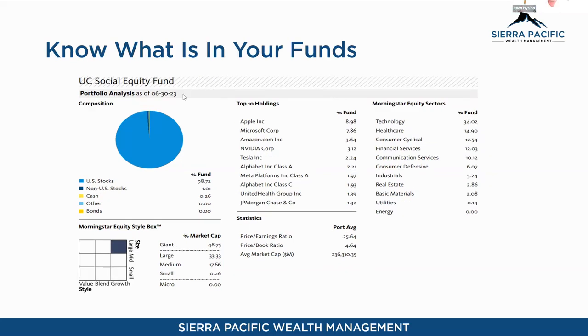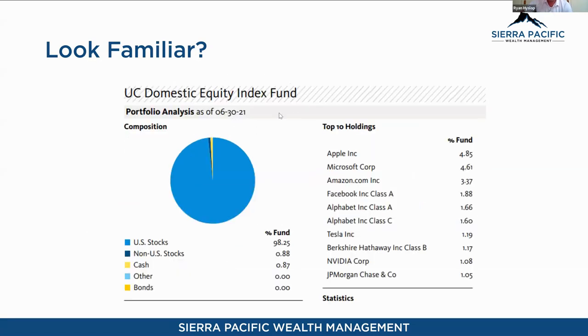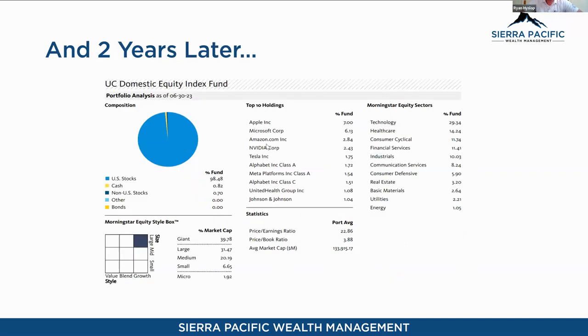So just, again, know what's in these different funds. Don't just select a bunch of different funds thinking, all right, I'm diversified because I own a bunch of different funds. This UC Social Equity, this UC Growth Company, and again, this UC Domestic Equity Index Fund, if you look over here on the right, this is as of 2021, but I looked at it again today and it was almost the exact same thing. This, again, is super heavy in tech, once again. So just be careful of what you're investing in.